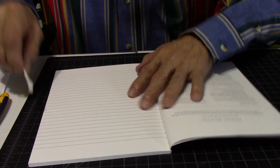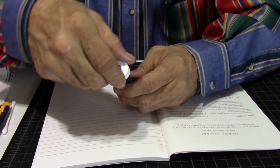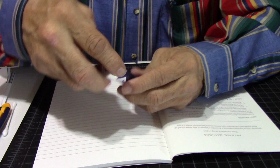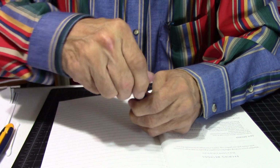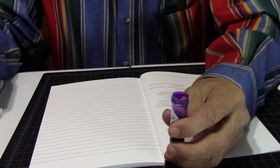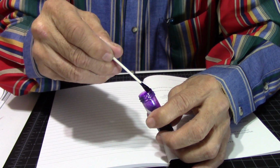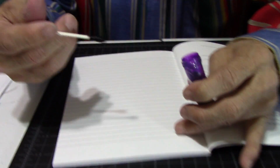While I have this ink out, the Andy Warhol by Birmingham inks, again, thank you, Miss Carl Overman, for sending me this sample. I can always use samples of inks. We'll see how this ink holds up.